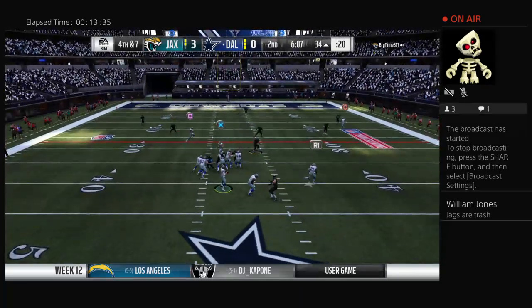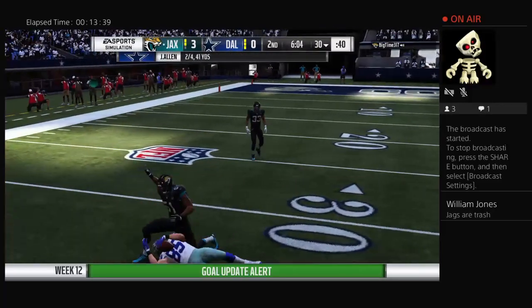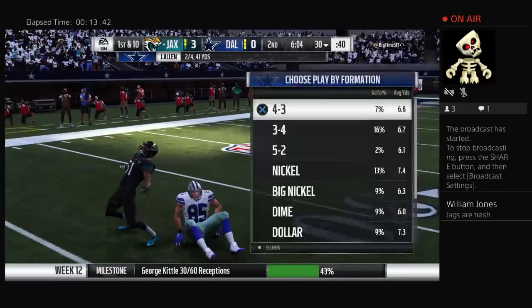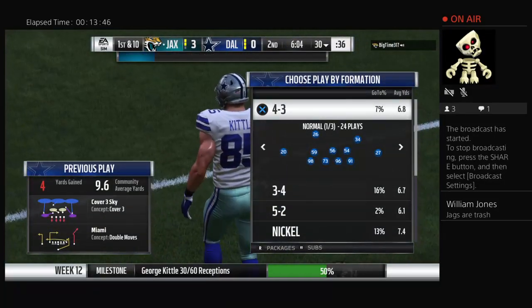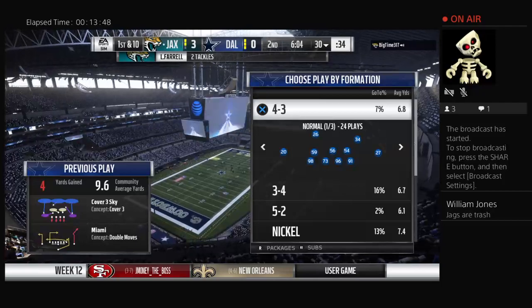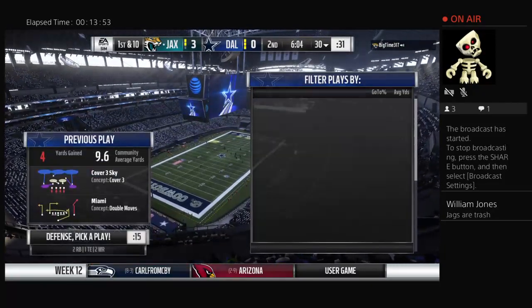So they're going for it, and here's Allen. The tight end Kittle has it on the left side. And unable to break away, they stop him a few yards shy. Jason Garrett might be wanting to reconsider the decision to go for it there. And the Jaguars are going to take possession here on the turnover on downs.